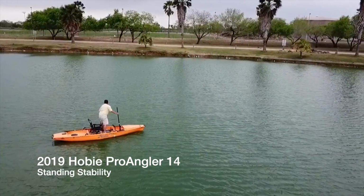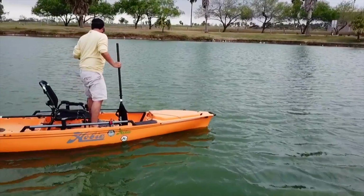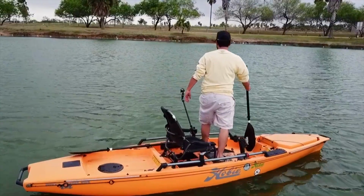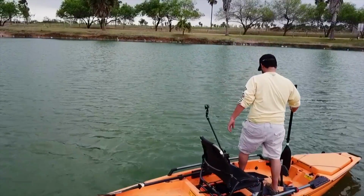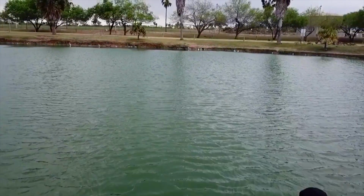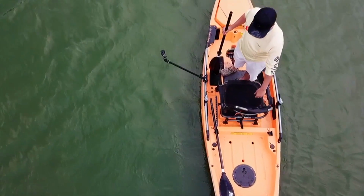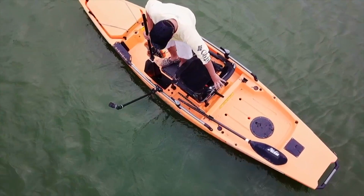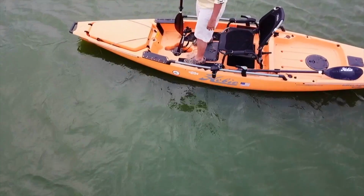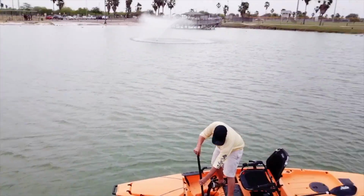Here I am standing on the Pro Angler 14, and this is where this kayak really shines. I mean, it's super stable. You have tons of room to move around the kayak. Here I'm starting to demonstrate the fact that I was actually able to turn around and move my feet up, which I have trouble doing in the Outback. But you can see all that real estate that you got to work with on the Pro Angler. Super stable kayak.